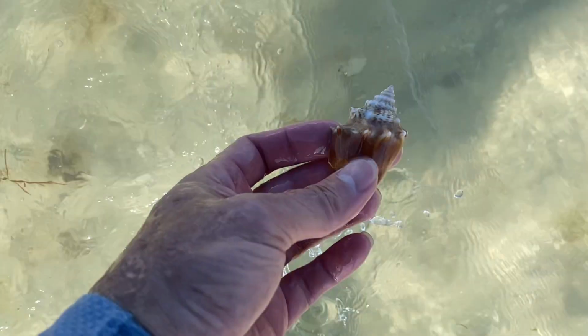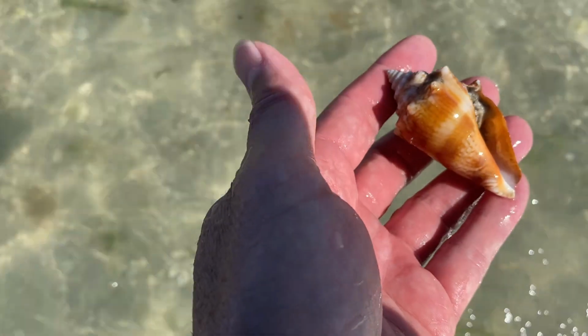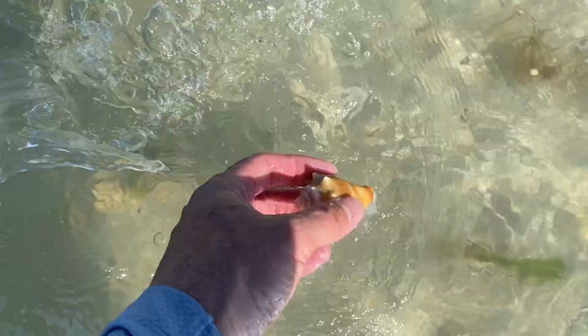And I went back out further into the water again because I spotted some chunky things, and I started to see a kind of a collection of fighting conchs all right next to each other. Now that's not in bad shape, but I think I put that one back because I see some others in the area that I see they all kind of congregated next to each other.